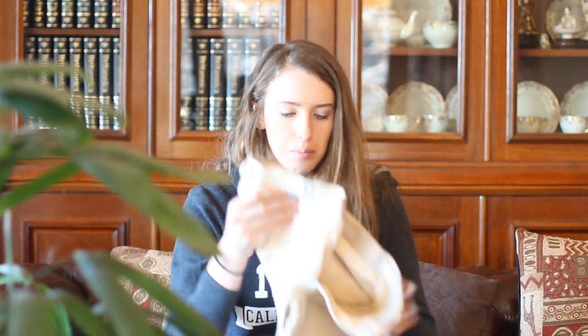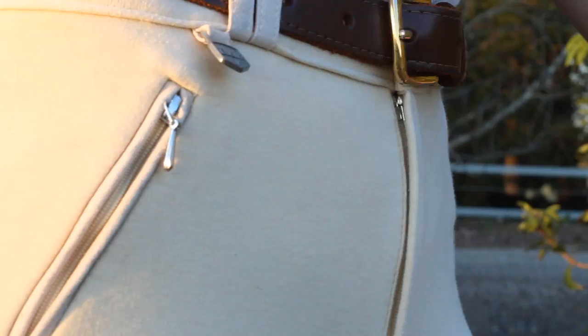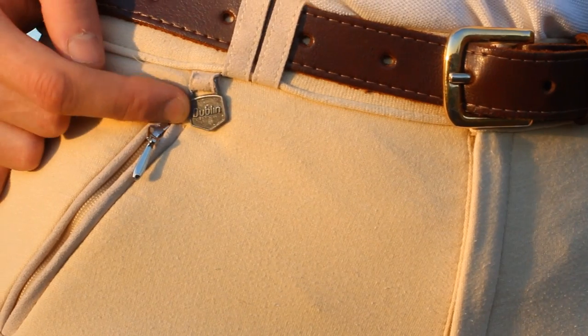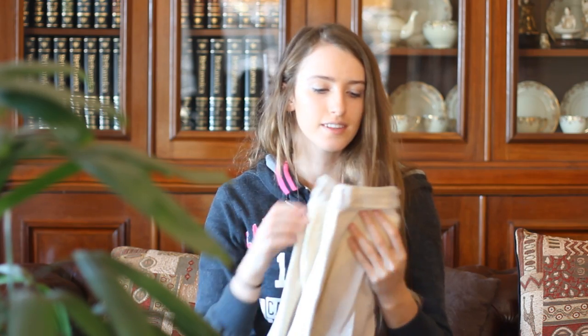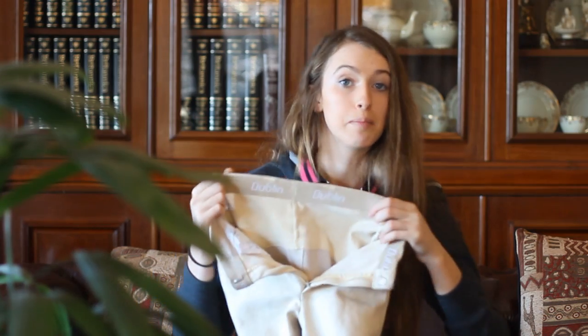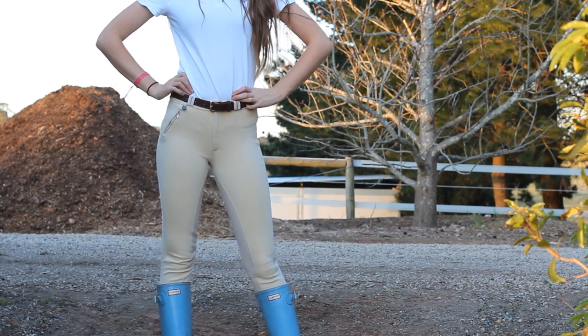These next pair are also Dublin, and they are part of the ones that I use for showing, although I don't use these that much because I usually just wear them for hacking or other smaller shows. So these are beige Dublin breeches, but they're kids 14 and they fit me really nicely. There's one photo where I'm wearing these on Tumblr, walking away with Jerry, and it's got so many notes and I'm like, oh, okay, that's a surprise. They're pretty much exactly the same as the black Dublin ones, except in beige, obviously. And they've got the Dublin on the inside.